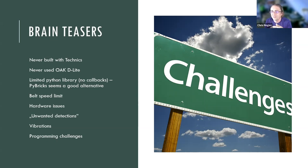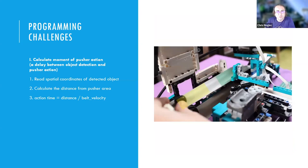And on top of that, having not tried this myself, could you actually put the camera on the Lego set itself so that it also shares the same vibration, or would that not have worked? The cameras were held within compartments within the same model. It was all one entity, basically. Right. And the cameras were placed there. Yeah. And the programming challenges.